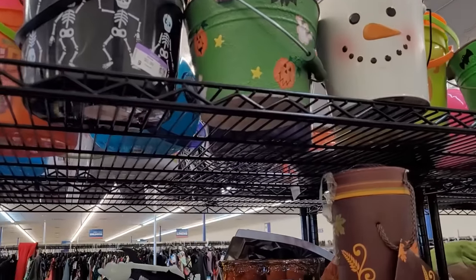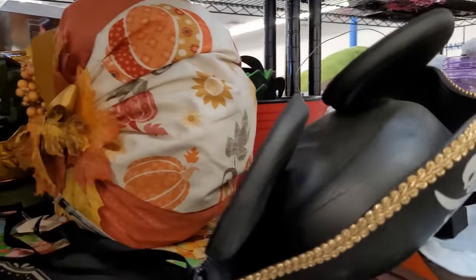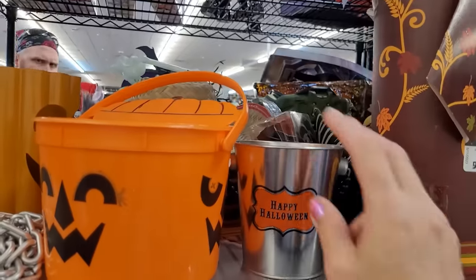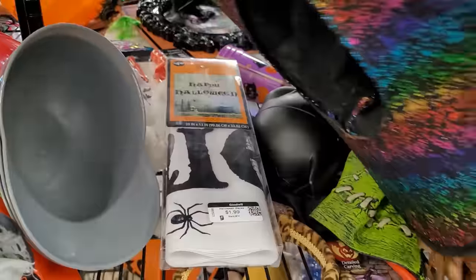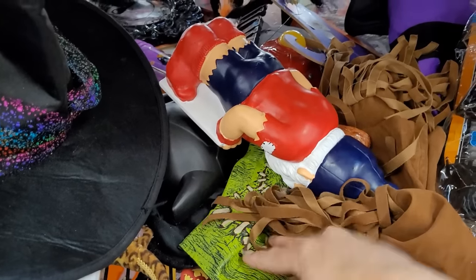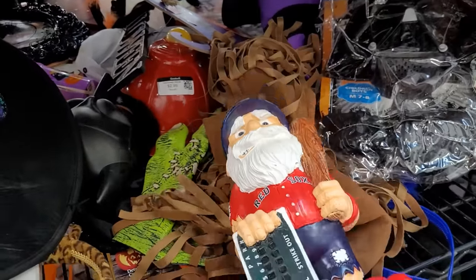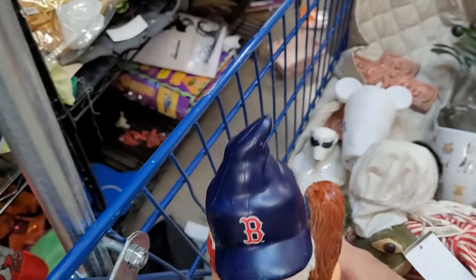Buckets and pails up top. Halloween baskets. Some fabric pumpkins. Those are fun. They do need a bit more stuffing, it feels like. All sorts of decor. We got some hats and masks. Many of you told me I should have picked up that doorbell, so I'm going to keep an eye out for that. Look at this. This looks like it's a Red Sox garden gnome. I'm not sure what he's doing over here, but we are going to pop him into the cart because those sell really, really well for me.